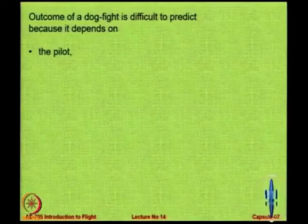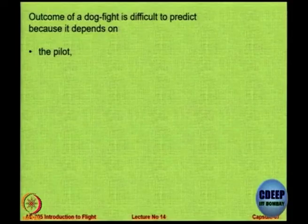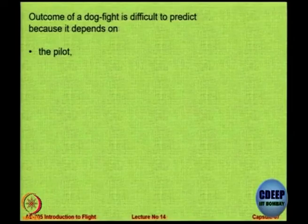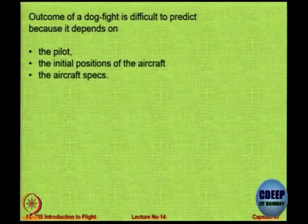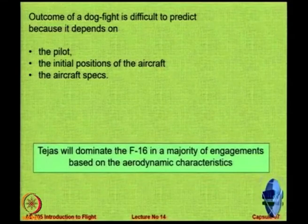But remember one thing, you cannot take this and say, therefore, it will always win. Because winning in a war or winning in a combat is a function of pilot skill. It is a function of the initial positions and also of the actual aircraft specs. So if you look purely from the aircraft point of view, if you remove the pilot from the equation and remove some advantages which may be there because of the initial engagement, then our aircraft is superior. See, it all depends. If our pilots are also superior, then they have a superior aircraft with better skills, they will always win.